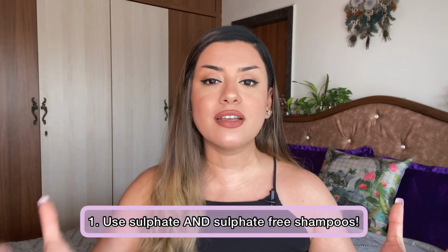The first tip, and one of the most important ones to reduce frizz in your hair, is to have a healthy balance between sulfate shampoos and sulfate-free shampoos. There's so much confusing research online that says sulfates are so harmful for your hair, but that's honestly false. There's a lot of extensive research done by scientists that actually proves sulfates are pretty good for your scalp and for your hair.